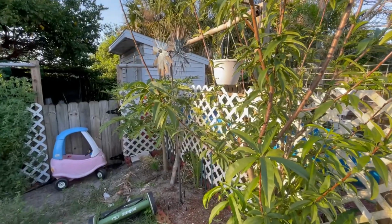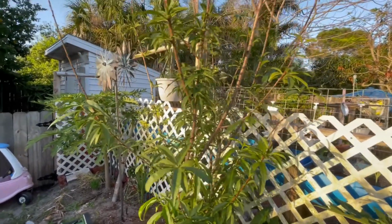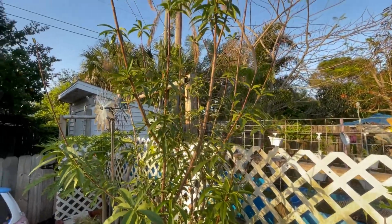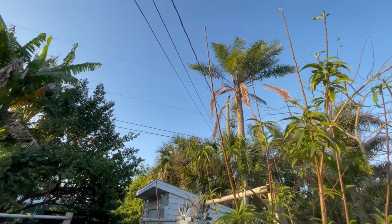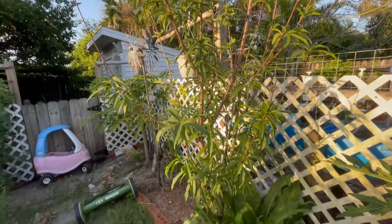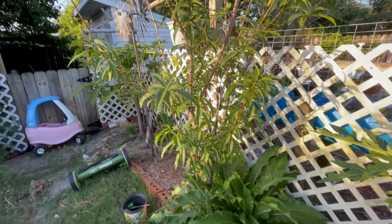Looks like it's going to do pretty good this year. And I don't want it to grow up into the power lines, but it's still got quite a bit to go before it does that. And by the time it gets that big, I can always cut it back.